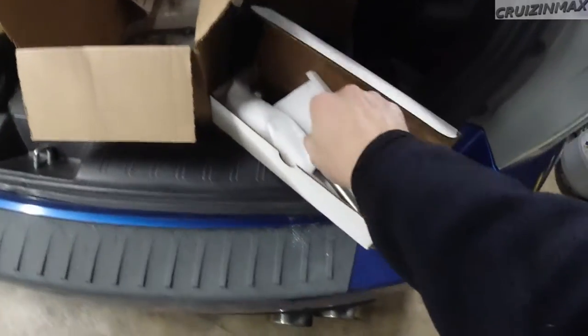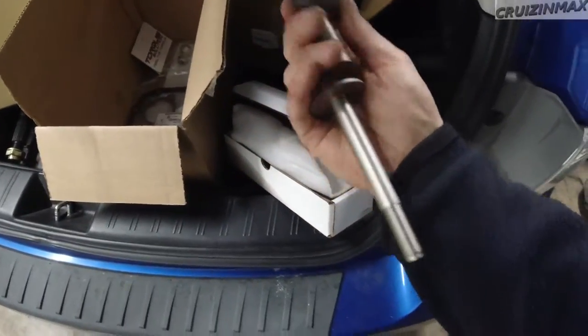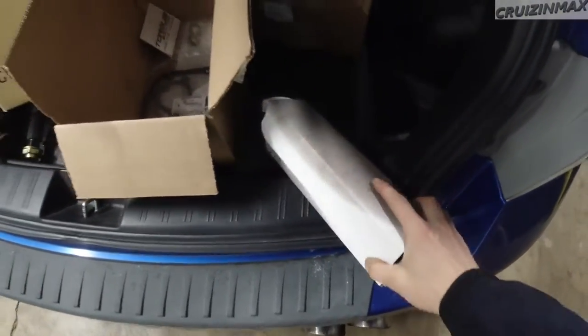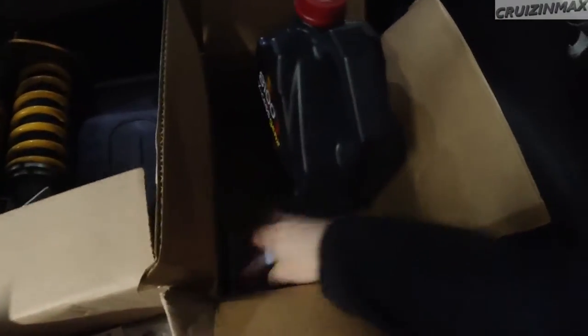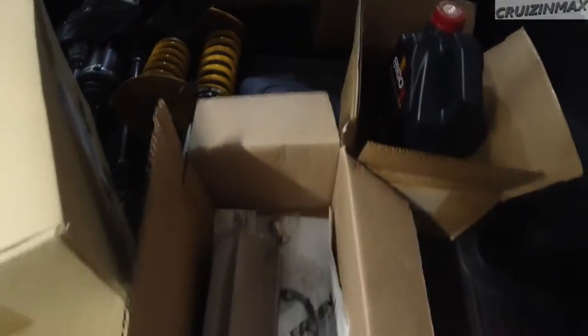Here we have, oh, it's the shifter. Okay, we got a shifter here by who knows who. Blank box, that's fine. You got some Motul oil, and we got some seals, more gaskets, axle seals and whatnot. And there's more coming. Why all this stuff?